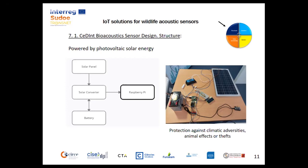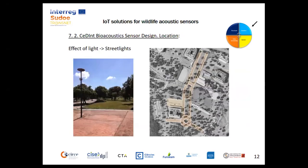The structure is protected. The devices are inside waterproof boxes or watertight bags to protect them against weather and climatic adversities and wildlife, and it also has a security system to prevent thefts. The location is the easiest point. We believe that the best solution is the open areas. On the one hand, because batteries are heavy, and on the other hand, because the leaves of the trees could shadow the panels. In addition, we are going to locate it near our smart street lighting to know if the light also affects the birds as with bats.